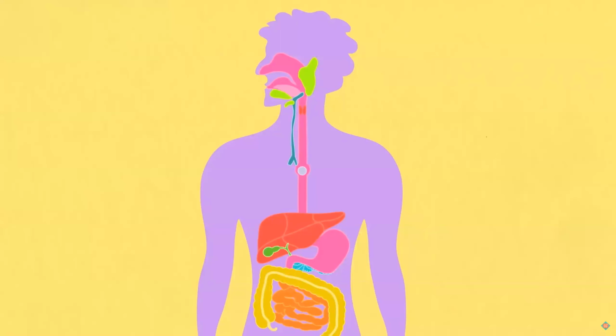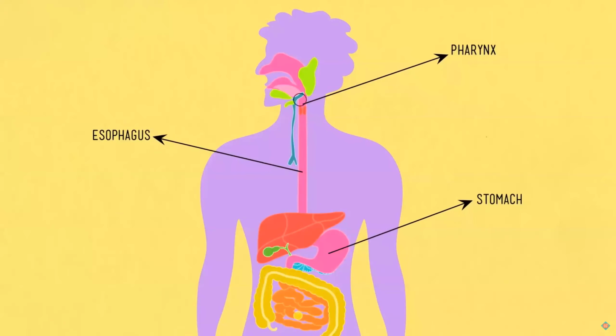I'm gonna swallow all this. So now the masticated Hot Pocket has passed down my pharynx or throat and into my esophagus, which leads to my stomach. There's actually this little cool flap of tissue called the epiglottis that blocks the trachea when I swallow so that the food doesn't end up in my respiratory system.